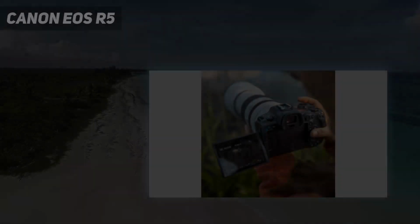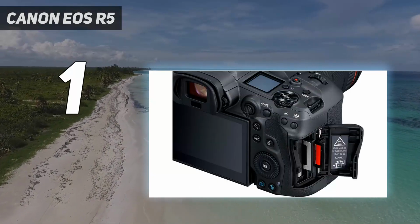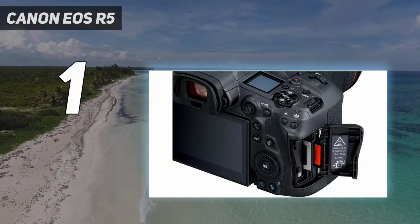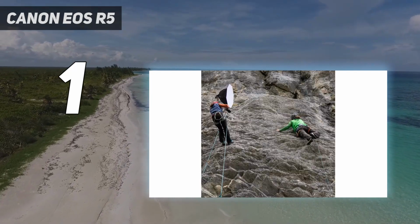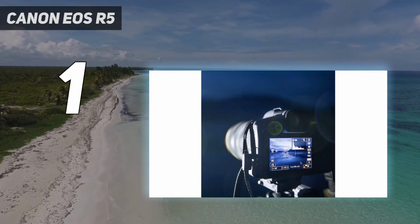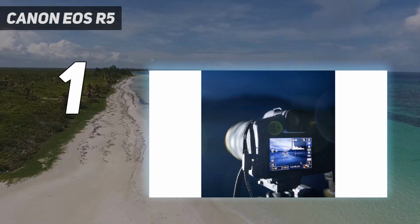And number 1. Canon EOS R5. There's a lot to like about the Canon EOS R5. In fact, we think there's never been a better Canon camera for those who shoot a wide range of stills. We've spent a lot of time with the EOS R5 since it launched, and our tests have consistently found it to have fantastic image quality, seriously impressive autofocus, and decent battery life.